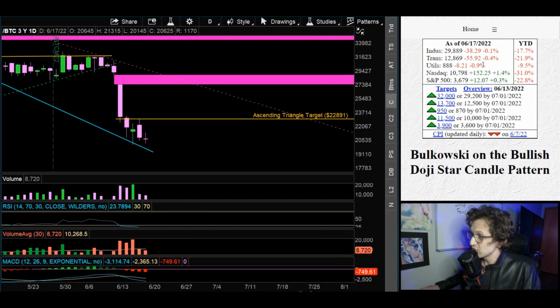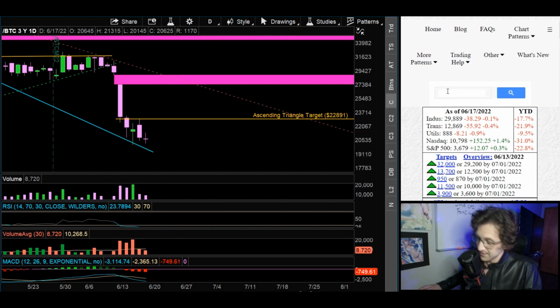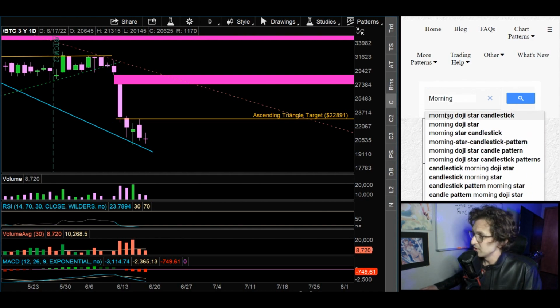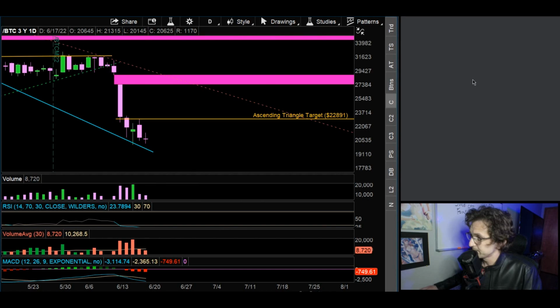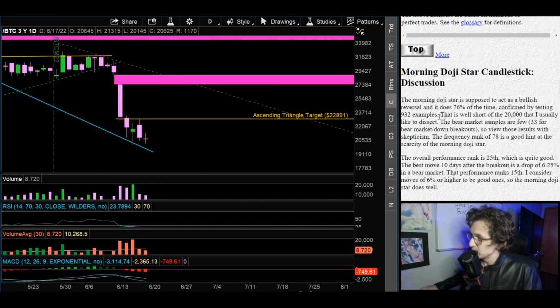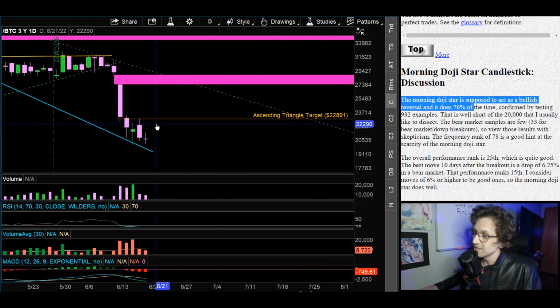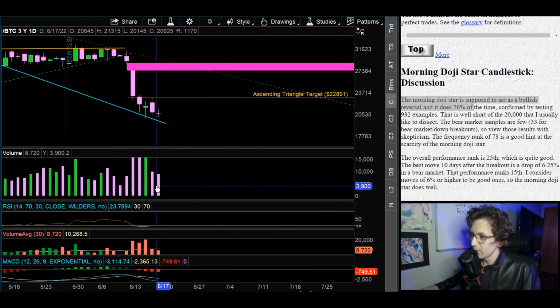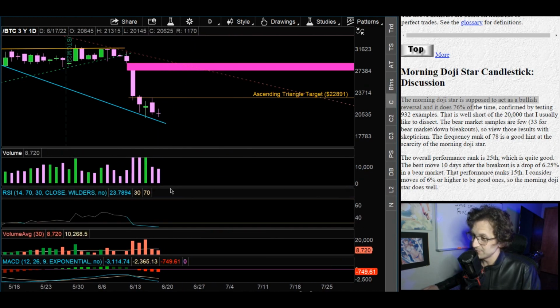But it is possible that we'll get a morning star if the markets bounce on Monday. Hopefully Bitcoin will just continue to trade throughout the weekend and make this pattern. So let's go to the morning Doji Star candlestick pattern and show what that is really quick. This is the best case scenario off of that Doji, of course, to have a nice big green day, as you can see in that little icon there on the right. And this would be fantastic. Bulkowski says that the morning Doji Star is supposed to act as a bullish reversal, and it does 76% of the time. So a good strong day tomorrow would be wonderful. That'd be great. And I think that that's very possible.